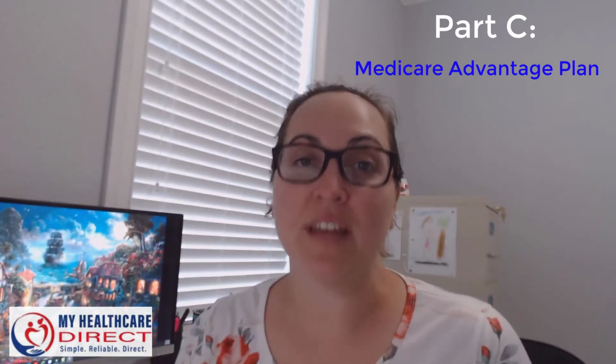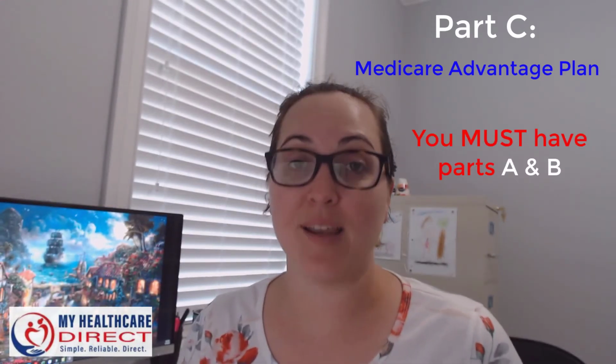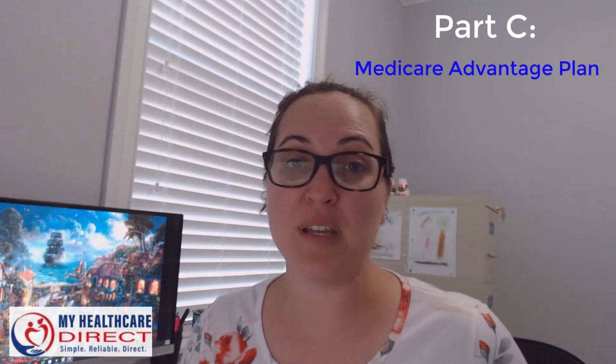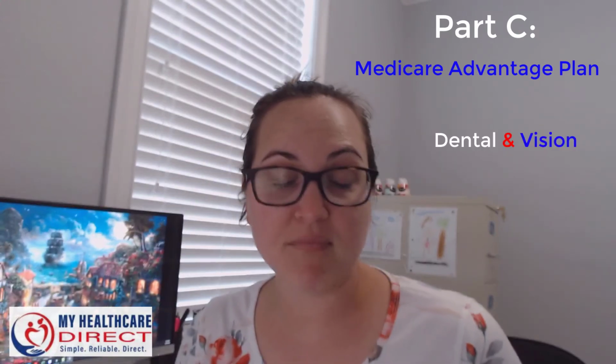Part C is also known as a Medicare Advantage Plan. Now, in order to get Part C, you have to have Parts A and B. That is a requirement. And these Medicare Advantage plans typically have additional benefits that Parts A and B don't cover, which are things such as dental and vision.